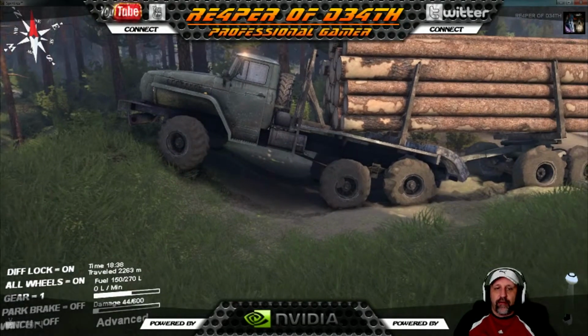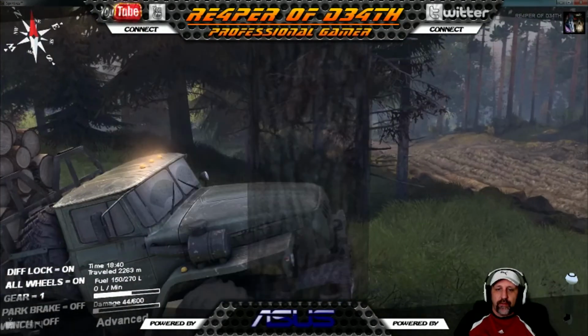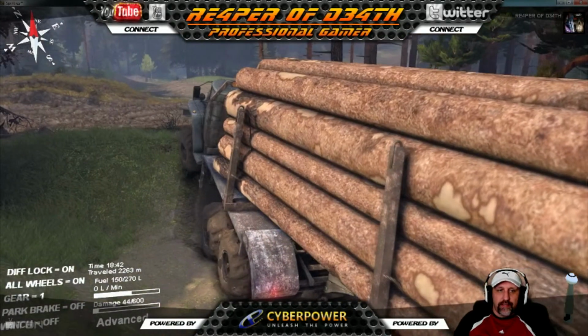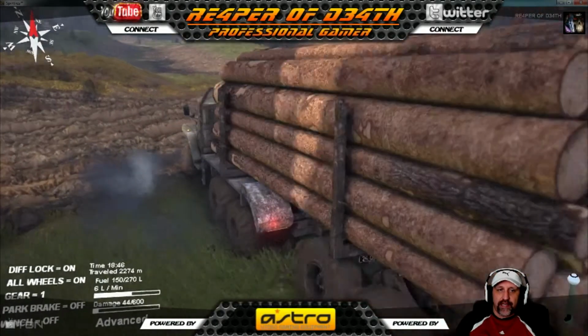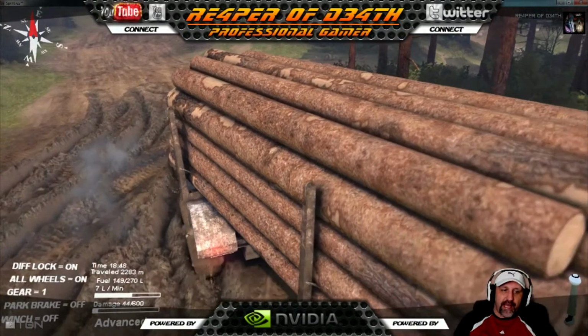We are here with our load of logs again. We got across the river in one piece. Now we're just trying to motor along. Ooh, inside view. We're just trying to motor along here and get this damn lumber delivered. It's been a journey, I'll tell you. We've been stuck. We've had to get another truck come pull us out.